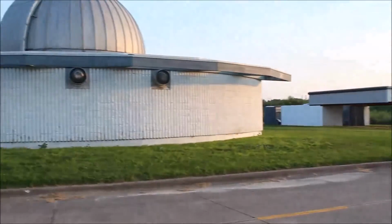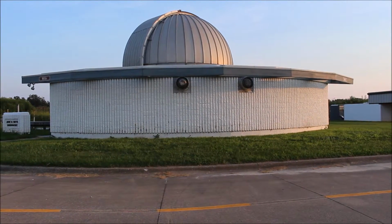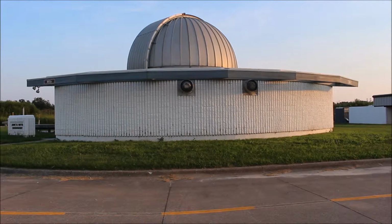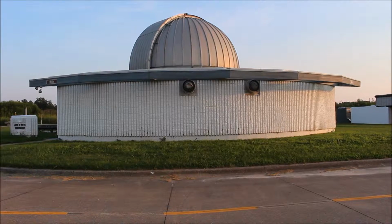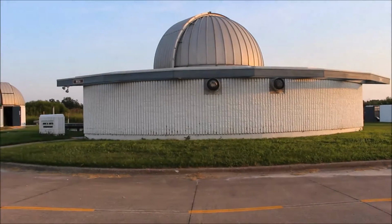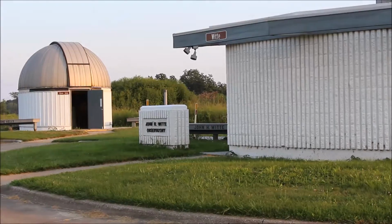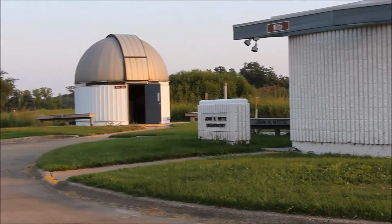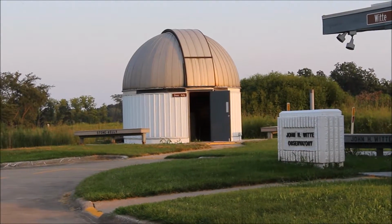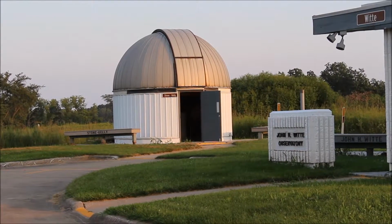The complex also consists of that round building, which we call the meeting room, and you can see the dome. We have two domes. That dome houses our Clark telescope. The building is called the meeting room. You can see our little sign, so you know you're at the right place. It says John H. Witte Observatory. Our other dome is over there, and it is named after Ed Stone and Jim Kelly, both Burlington natives. Inside there is what we call the Ealing telescope.